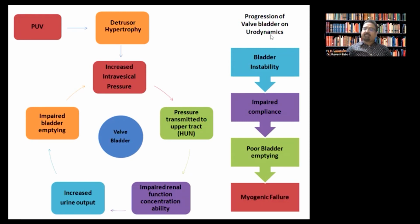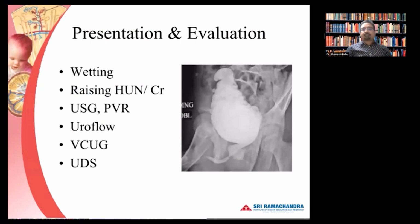So they go through these phases. An initial period of bladder instability is there, followed by impaired compliance, and then they have poor bladder emptying, and then they end up in myogenic failure. Myogenic failure is the last stage where the bladder decompensates, it doesn't contract, and one is dependent on CISC. So how do these patients present? In a young child, like 3 or 4 years old, the first time you have to suspect this is when the child starts developing daytime wetting. A child who has been very well after valve fulguration, has been stable, and suddenly starts having wet pants during the day. That is one of the important ways they present.